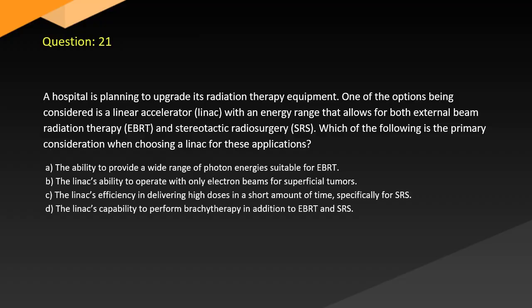Question 21. The hospital is planning to upgrade its radiation therapy equipment. One of the options being considered is a linear accelerator, LINAC, with an energy range that allows for both external beam radiation therapy (EBRT) and stereotactic radiosurgery (SRS). Which of the following is the primary consideration when choosing a LINAC for these applications?